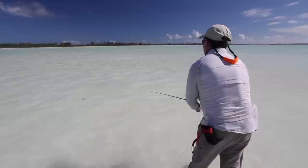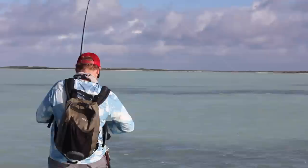Another unique thing about Astove is that it's got a lagoon, but a lagoon like no other. It is home to an arrangement of fish, but in particular bonefish. There are thousands of bonefish in the lagoon.